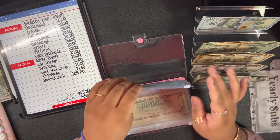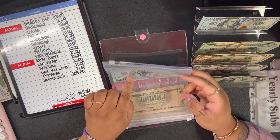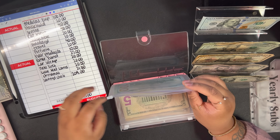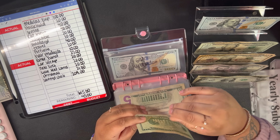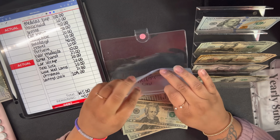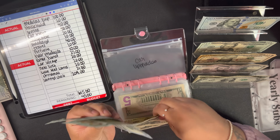So there's that. So here's my car upgrades envelope. It's giving very much ghetto. I haven't had time to sit down and make my own self some new envelopes yet. So all 3 of these next funds will go in here. So that's 20 for car wrap, 20 for new tires, and 20 for the seat covers that I want. And so in car upgrades, we have 300. So now we have 360.